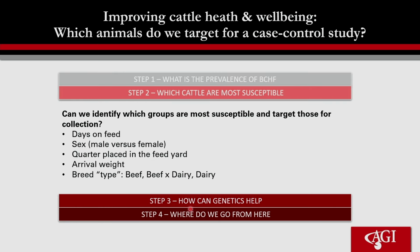So the next thing we wanted to do is say, okay, if we still want to target this case control study, we're going to have to pinpoint which animals are most susceptible to perhaps succumbing to right heart failure. And so we wanted to look at things like, are there differences in sex? Are there differences of when these cattle are placed on feed? Differences in arrival weight? When are these cattle succumbing to this disease? And is there a difference in breed?